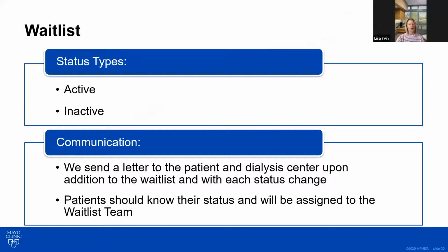Okay, perfect. So once the patient is approved at selection committee, like Rhonda said, they are placed on the wait list, and their status at that point would be either active or inactive. Active means that they are able to be called for surgery if there was an organ that matched them available. Inactive is a temporary status that just means that they're not ready for surgery at that time for various reasons.